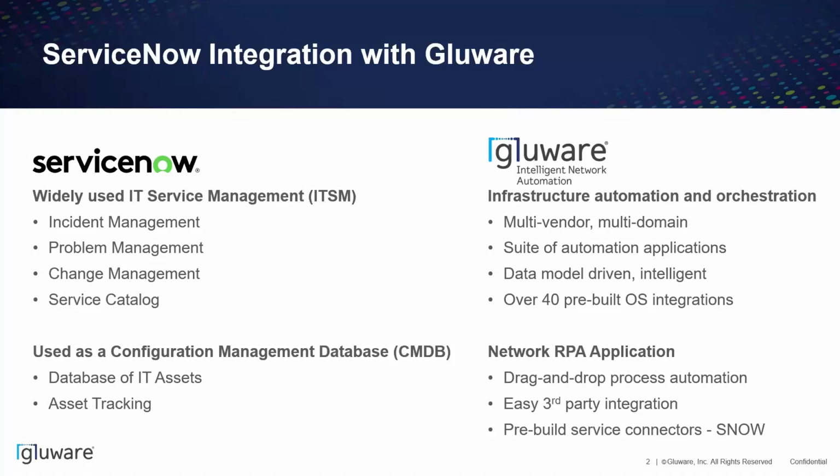It provides config and state drift monitoring. It provides config and state auditing for compliance with company or industry standards. It has an app for OS management to automate upgrades, downgrades, and patches with pre and post checks at scale. It has an application for configuration management using built-in intelligence. It has process automation with Network RPA, which we'll be discussing, and has a topology application for visualization and site documentation. Gluware is a data model-driven platform.